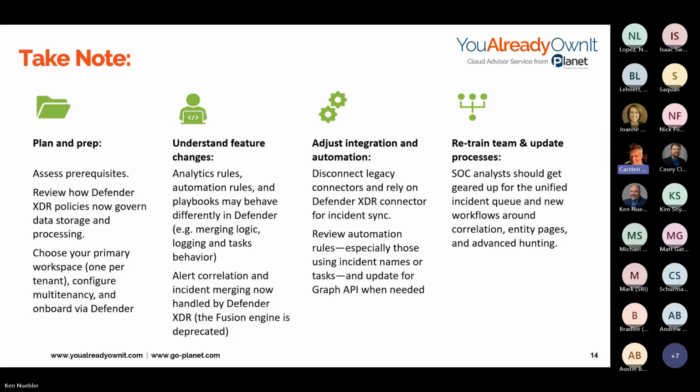Last but not least important, make sure your SOC team gets to access XDR and get to play around with it. I think the only thing I'm going to add to that is let's make sure we all get that all-telemetry-into-a-primary-workspace type of mentality. It's better at the end of the day. Makes sense.